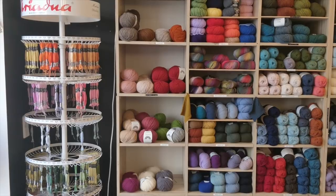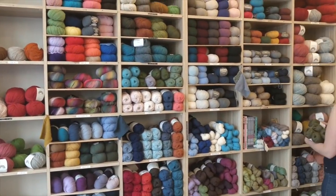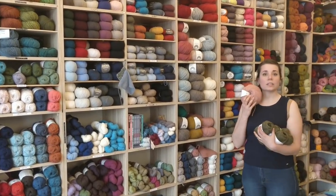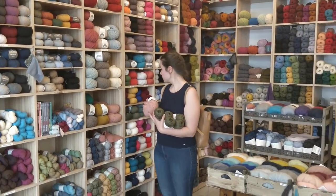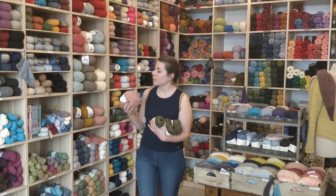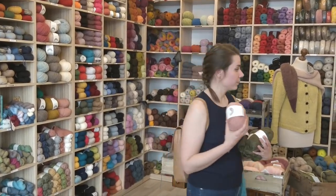They also have a colorway that is this really dark caramel color that I really love, and I want to use it for something, but this is also nice, like light salmon pink. So this is going to be a hat for myself later this year.